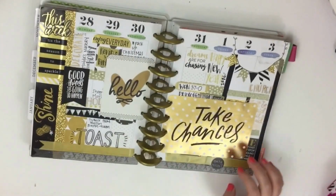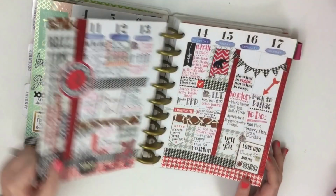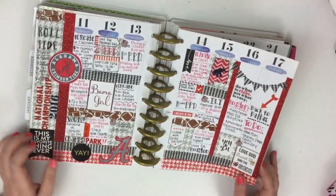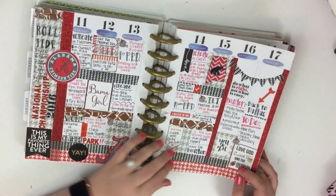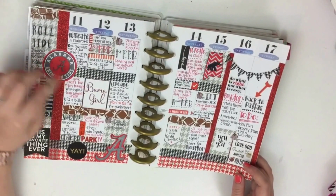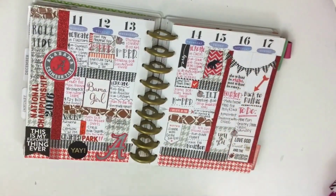Okay, so let's see, how else has my planning changed? You know, it really kind of looks like the biggest changes are that I used to always cover this side. I always used a lot of washi, always blocked off the weekends, and I always had that weekend banner.